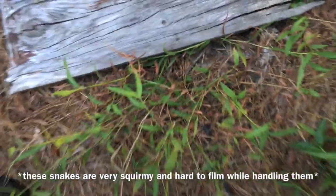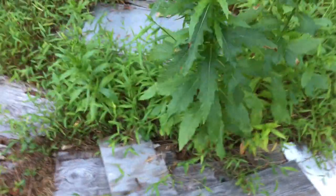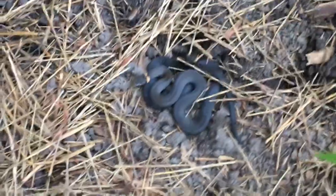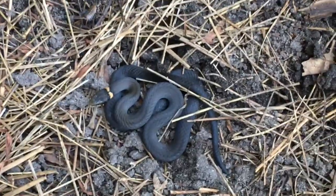And let's see this dude. I'm just gonna let the snake go. Whatever. That was like 3 or 4 ringnecks, if I didn't count one of them twice. Check this. And there's a big ringneck right here. Nice disconnected ring.